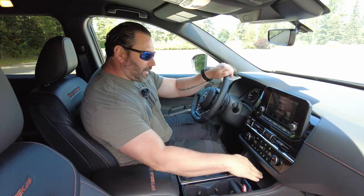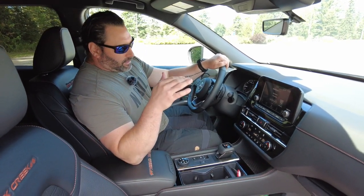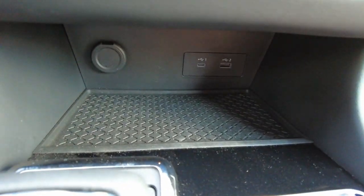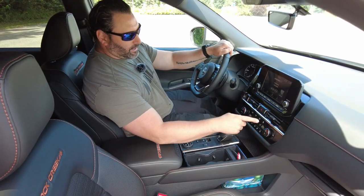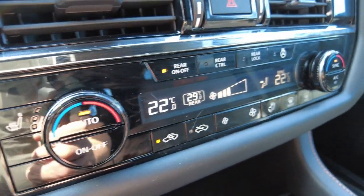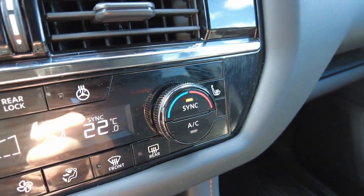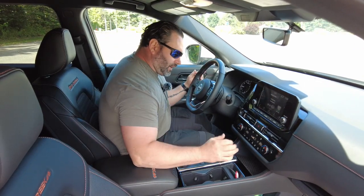So it's wired, and you don't have a wireless charger. You just have this cubby space down here. Now, you got a heated steering wheel. You have heated seats, not ventilated, just heated seats, and your temperature controls are all right here.